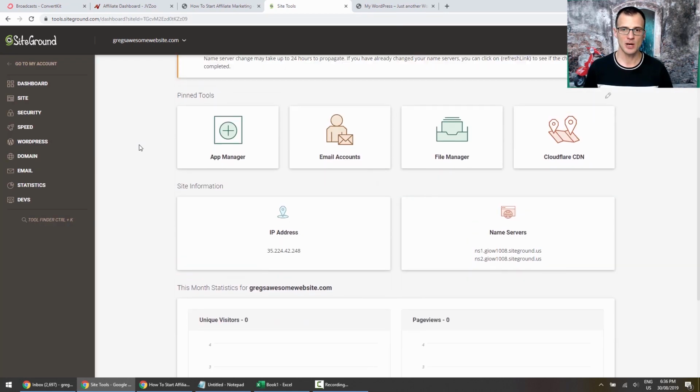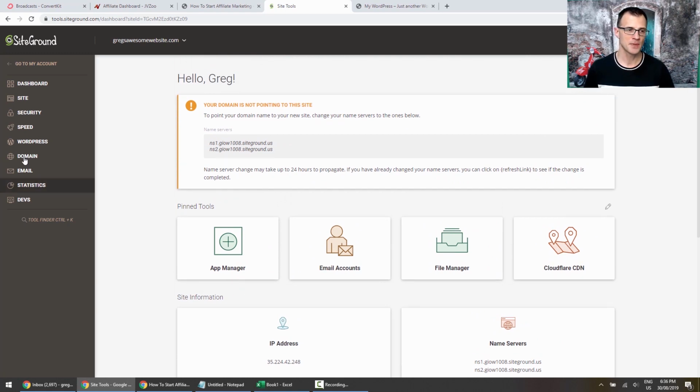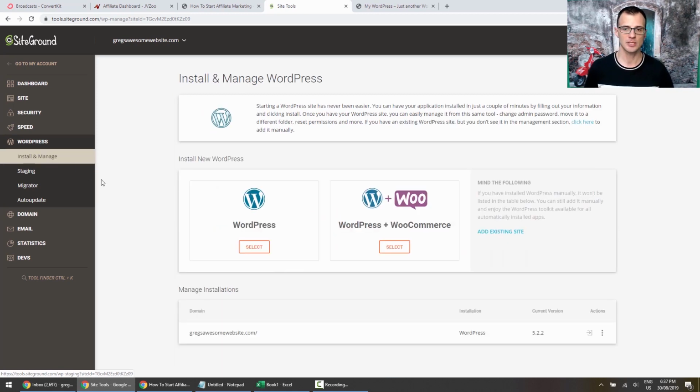Obviously there are quite a lot of options in here, but one of the most common ones that I like to point out to everyone is that if you go inside your SiteGround account, go into WordPress and click under Install and Manage, you will see your WordPress installation. So WordPress is now installed on your site. If you ever have any problems logging in, click these three dots here and you will see update admin password at the bottom. That can come in very, very handy if you ever need to reset the WordPress password.